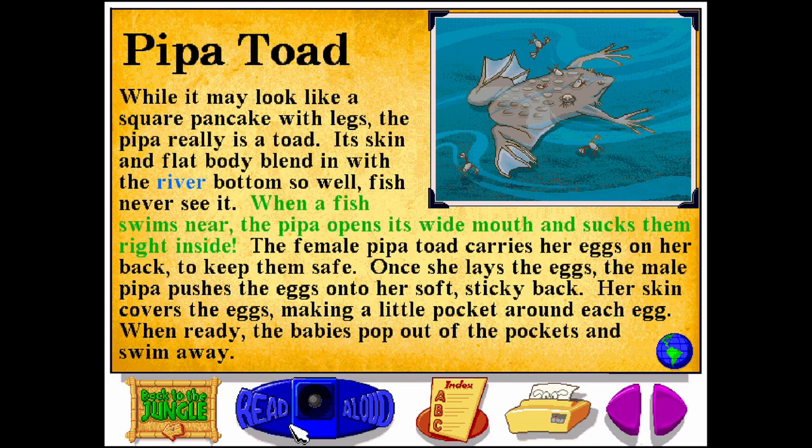The female pipa toad carries her eggs on her back to keep them safe. Once she lays the eggs, the male pipa pushes the eggs onto her soft, sticky back. Her skin covers the eggs, making a little pocket around each egg. When ready, the babies pop out of the pockets and swim away.